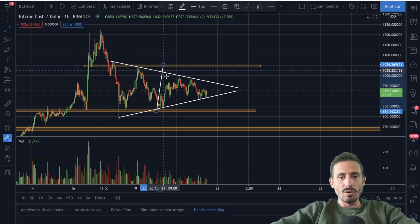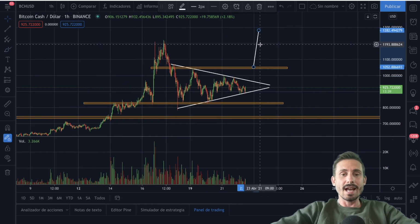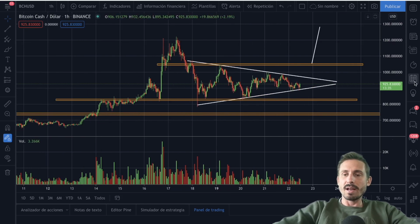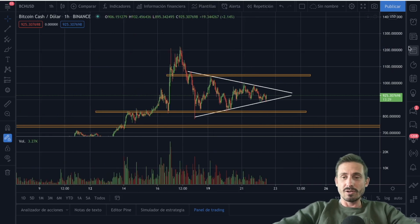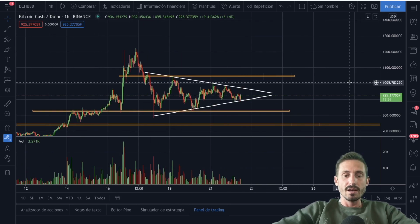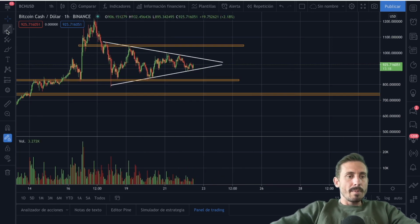And then if we break up from here, the measured move from the breakout is getting from the support level all the way up to the resistance, and from the breakout, guys, this could even take us all the way up to the $1,280 range. As you can see, I do see this playing out. I am extremely bullish on Bitcoin Cash, even though it's not one of my favorite cryptocurrencies. I actually don't like it, but if you don't like it, you just have to trade it. And this chart looks extremely bullish. So this is what I've got for Bitcoin Cash.